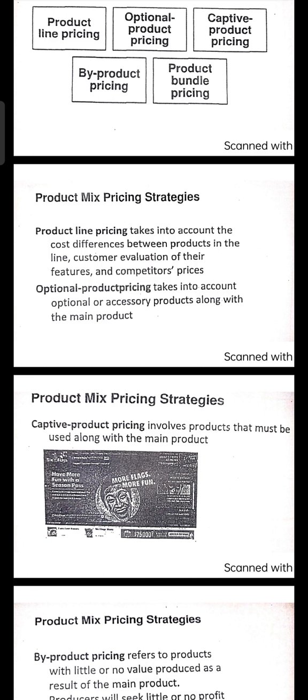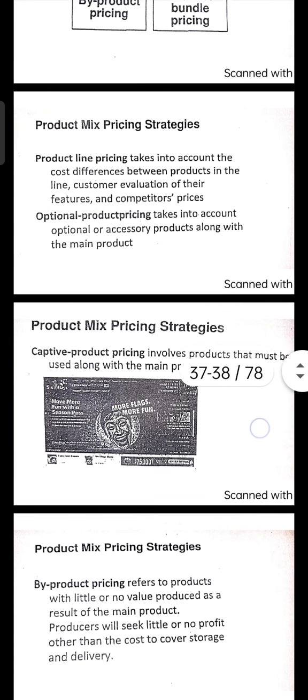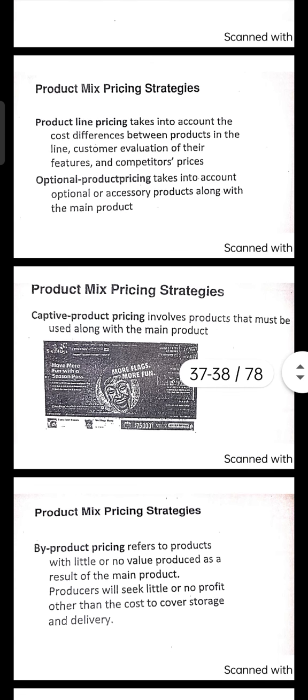So maybe they can come with optional packages for the house they sell in the market. For the house you can choose package A, package B, or package C. Package A is an empty house, package B is a fully furnished house, and maybe package C is a partially furnished house, something like that. So this is optional product pricing, an example to let you understand.